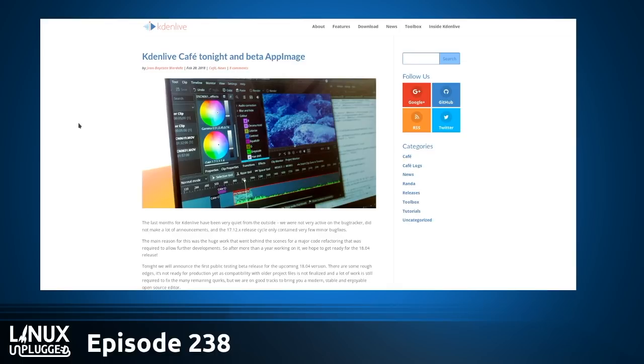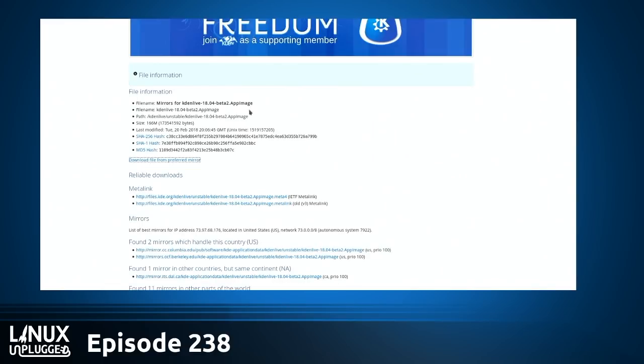But I downloaded the AppImage. Yes, it's an AppImage. It's kind of a convoluted process. I will link to the fastest way for you to get the AppImage, because they don't just link to it directly. They make you attend this cafe session, and you can find a link to a text file that has a list of the mirrors, which will then land you on this page that I have found.